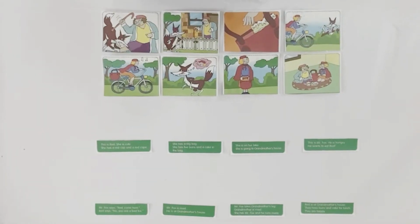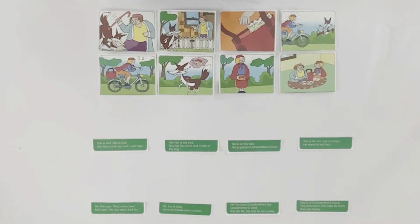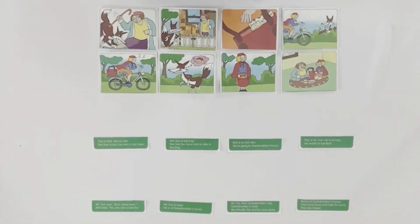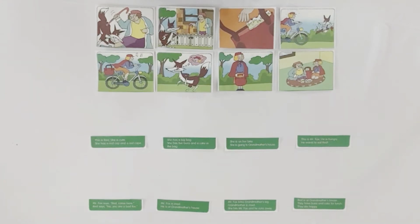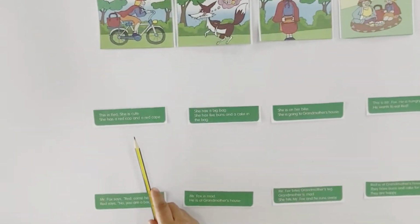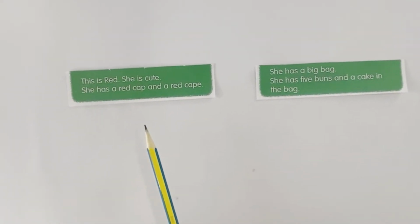So now let's have a short game about our story for today. I am going to read the sentences and you need to help me find the correct picture. Let's start over here. Listen carefully.